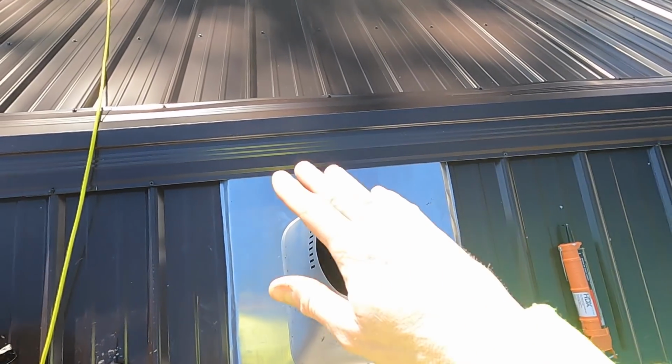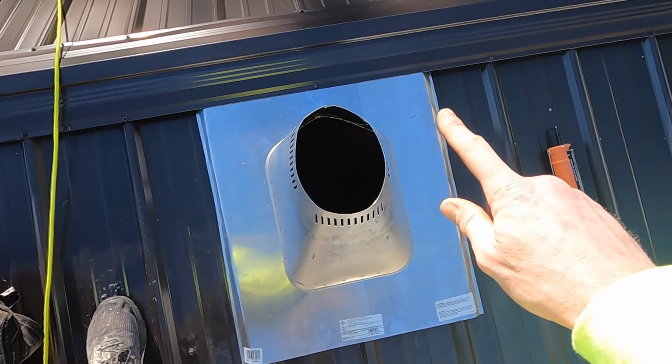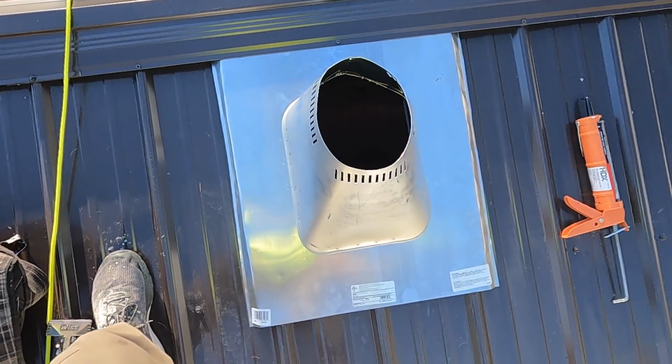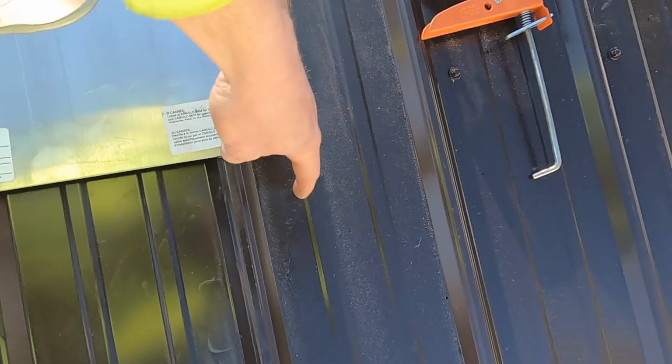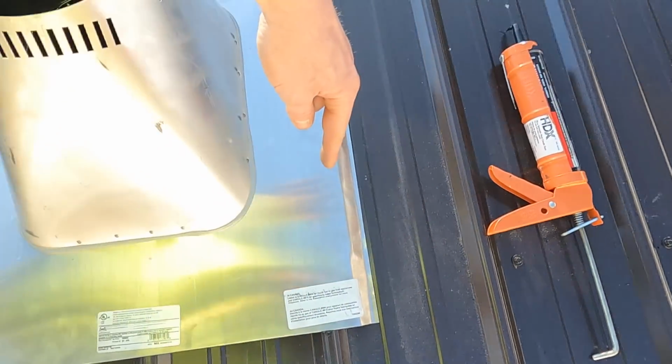I took the top of the flashing up under the ridge cap and then bent these sides down. It should be pretty dang waterproof, because even water coming in from the side, it can't get up and over this rib, and I sealed down along that. I have no idea if this is right, but I think it's gonna work great.